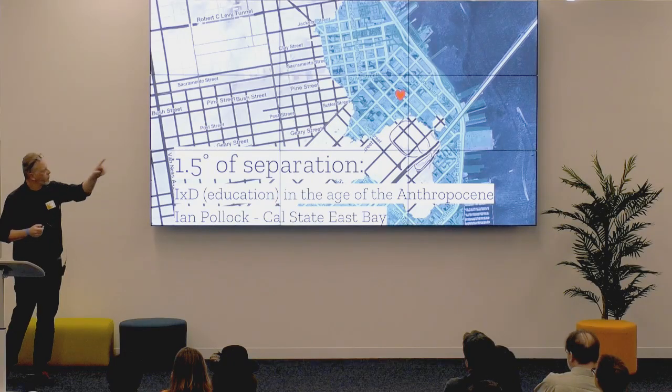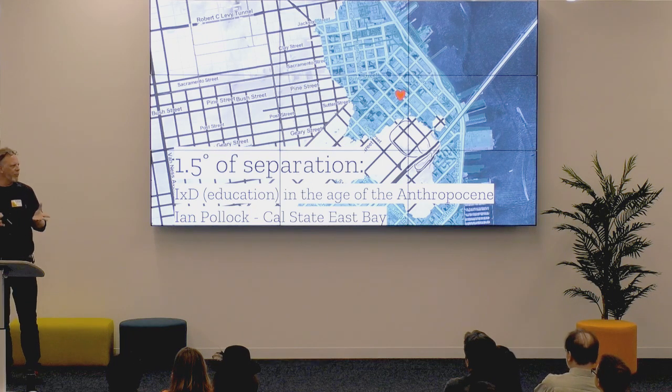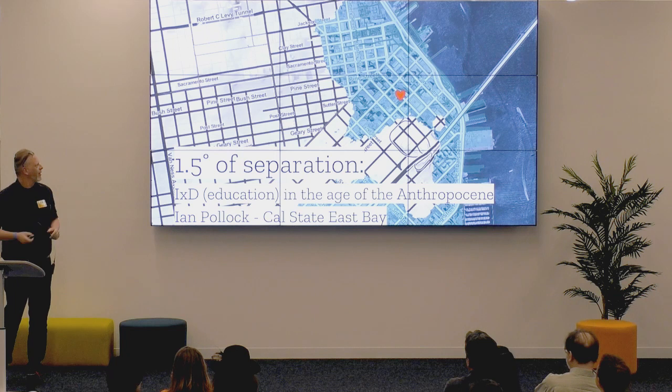So the workshop was called 1.5 Degrees of Separation: Interaction Design Education in the Age of the Anthropocene, right? So there's a lot of complicated words there, and I'll try and go through them. That little heart is where we are now, and that blue is where the water will rise to. So it's good that Fitbit is making, I think, like you can swim now and measure how many strokes you've done, because you're probably going to need it.